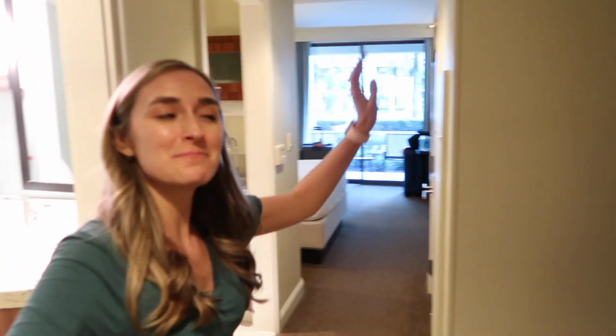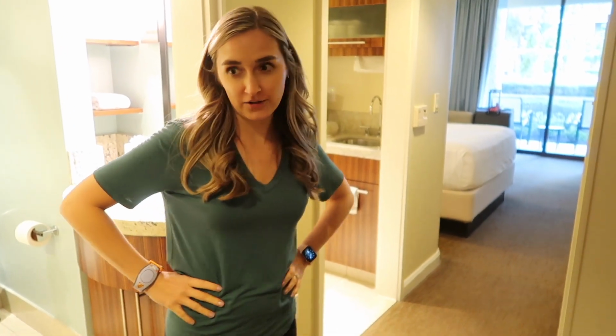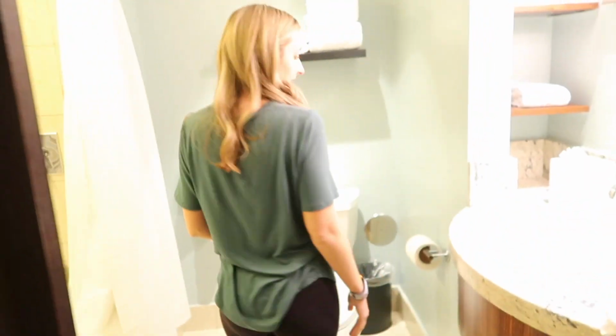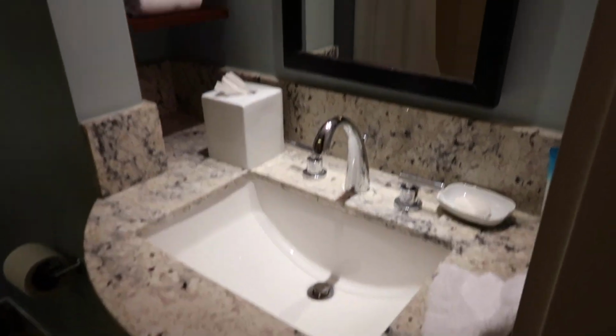Right, look at this. Bay Lake Tower at the Contemporary. So here we are. We are in a Deluxe Studio Standard View. You come in, you have the bathroom. The bathroom's got this little slide door here. Kind of a smaller bathroom. Just the one vanity and just, you know, the basic tub.